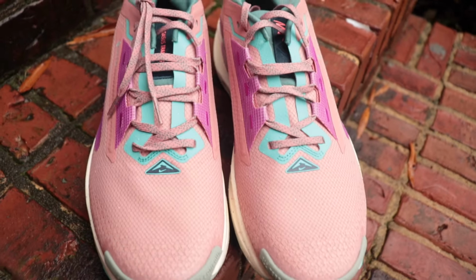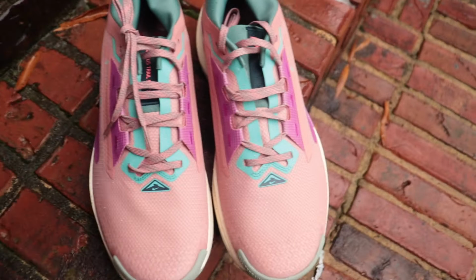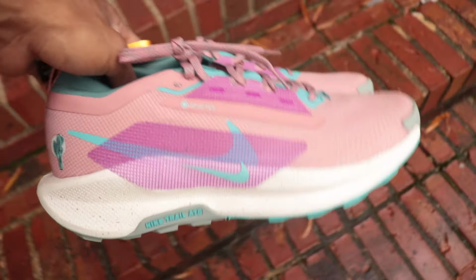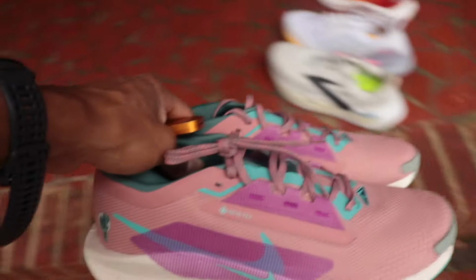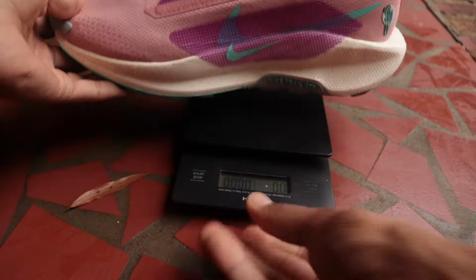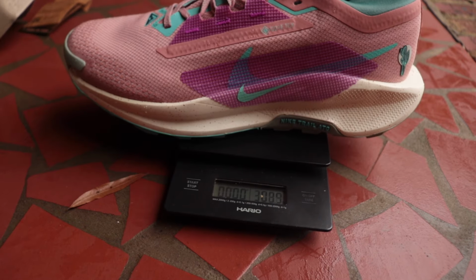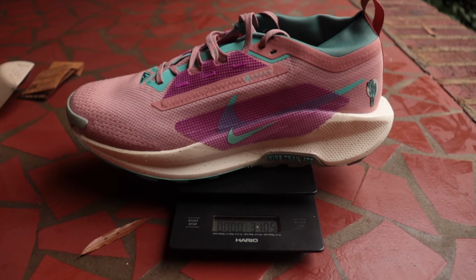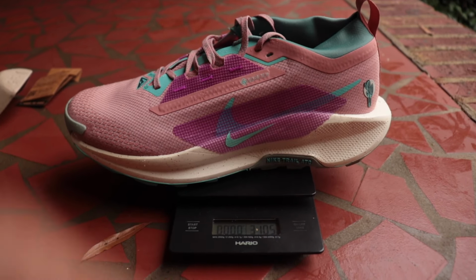Man, these things just look so good. 2 shades of pink, 2 shades of this turquoise teal blue. It's just a fire looking shoe. This looks so good. All right, weighing in the Peg Trail 5 here. Coming in at 310 grams. That's not too bad.